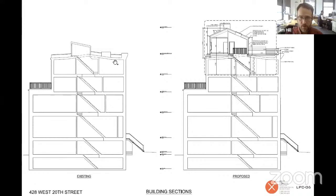So here on the left, we can see the existing conditions, with this kind of multiple pitched cathedral ceiling, pitched roof, the existing bulkhead coming up. The addition goes basically in place of the bulkhead. We'll be reworking this stair a little bit so that it's interior to the apartment. It comes up in a hallway.